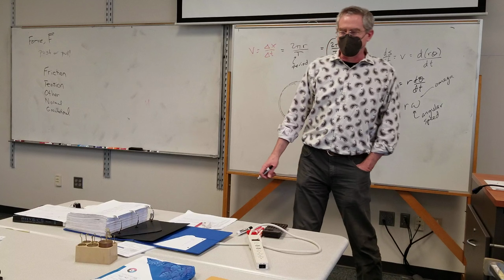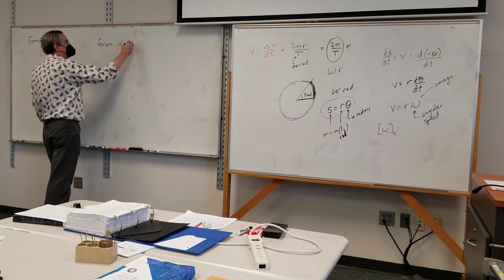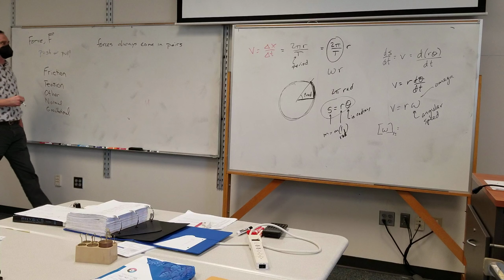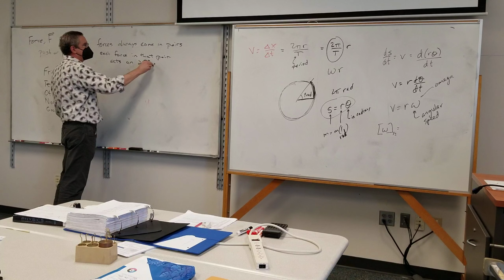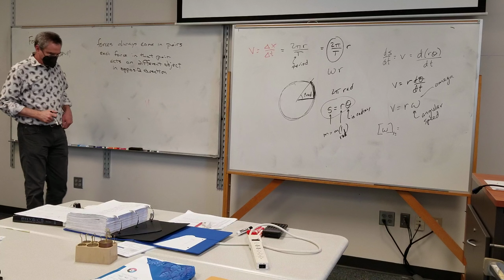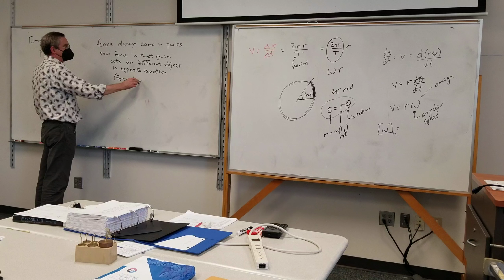Other does show up. There are a couple rules with forces, and so let me just write down the two rules. Forces always come in pairs. There are not a lot of times that we can legitimately get away with always in this class, but this is one of them. Forces always come in pairs. And each force in that pair acts on a different object in the opposite direction. This last bit I summed up in what I'll call the pithy expression of forces do not play favorites.